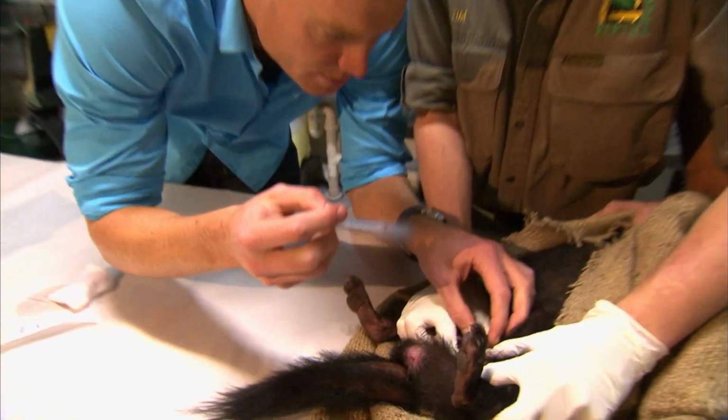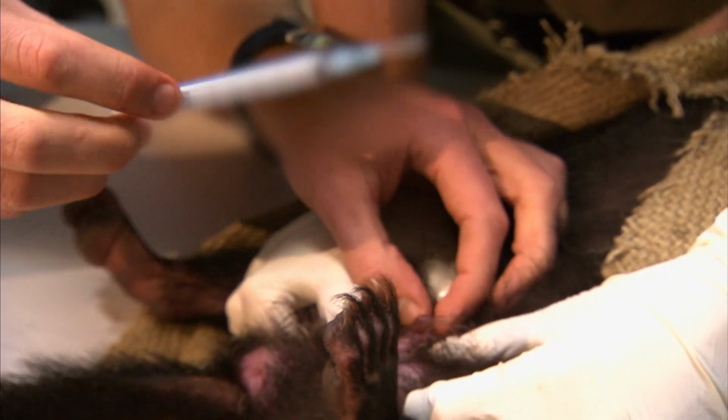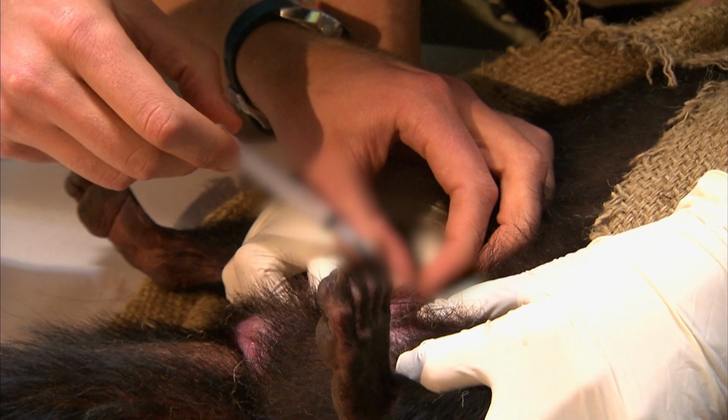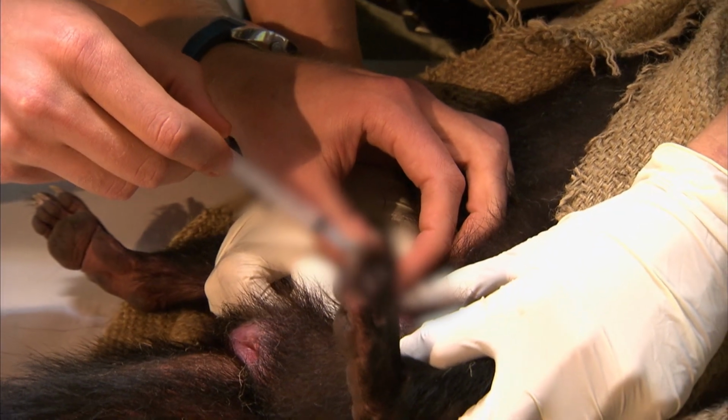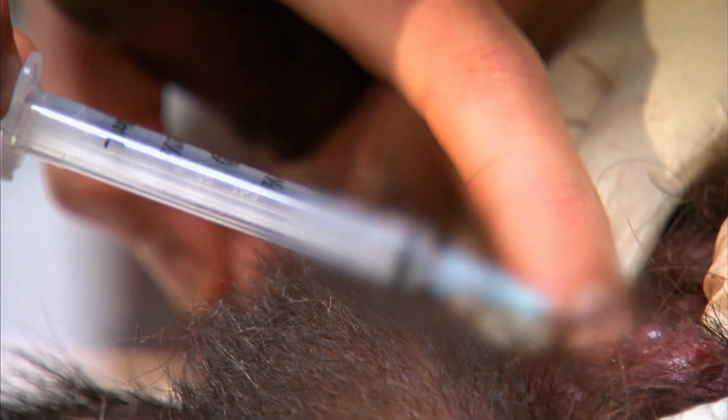Keep it still, because she might jump here. We're looking to see what comes out of that syringe. If it's very firm, and if we get cells or tissue out of there, that's bad, because that implies that it's cancerous. If we get fluid, however, that's good news. It could be a cyst. It's very diagnostic and pretty simple and very quick. We'll have our answer very quickly. At the Australian Reptile Park, Chris is about to discover what's wrong with Blackie, the Tasmanian devil.